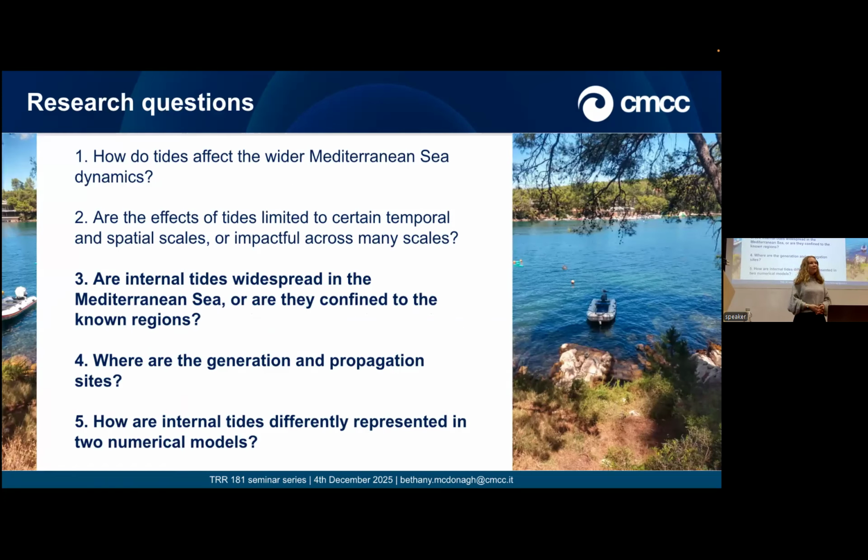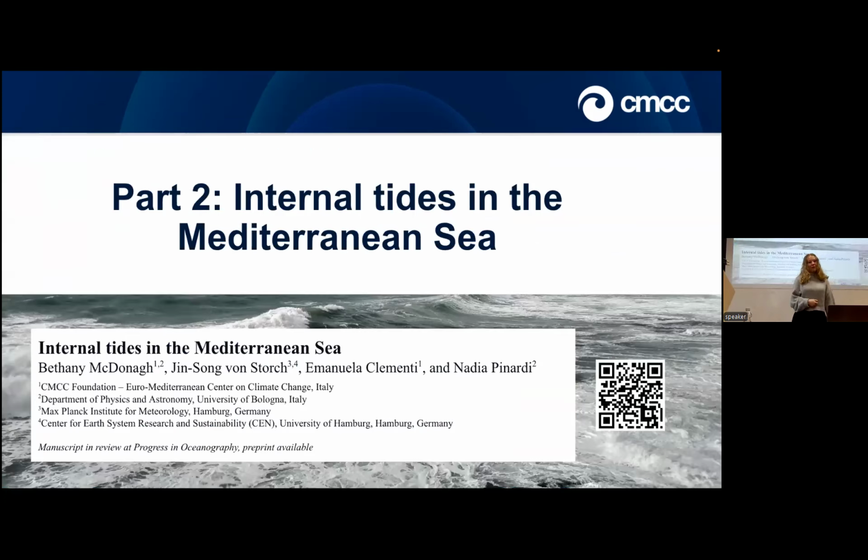After all of this, we decided that internal tides deserve a deeper look. So we started looking at these later questions: where are internal tides generated and propagated in the Mediterranean Sea? This was part 2, the last chapter of my PhD thesis, which is currently in review at Progress in Oceanography. Hopefully it's going to be published soon because we finished the revisions.